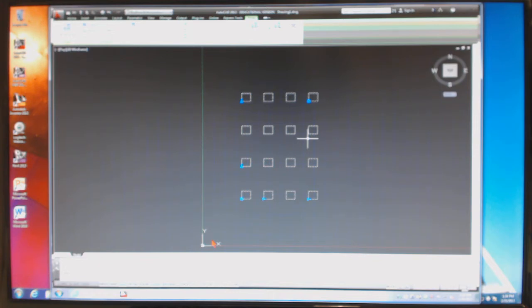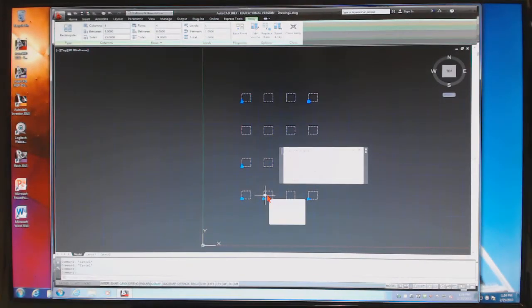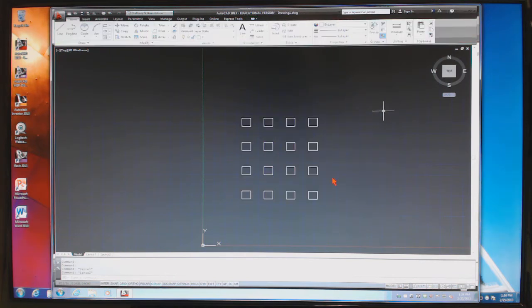Okay? For example, let's say this was too wide, or let's say this was too deep. If you double click any one of your arrays, you see it pops up this little quick properties bar. You see it shows your row spacing right here, number of rows, column spacing, number of columns. Let's say we wanted this at 6. Change the number, you see it changed everything. Once you're done, you just come out here and hit escape.